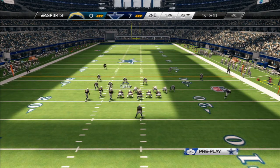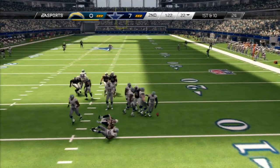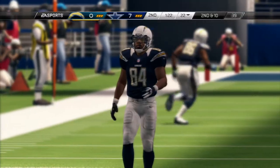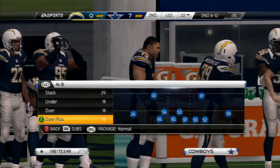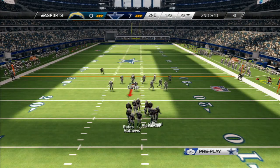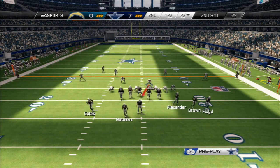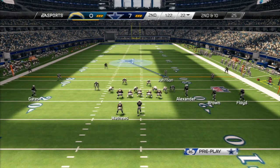And Matthews is in the backfield. Single back set. Looking across the middle. Just had to avoid the sack. Incomplete. Brown's lined up now as a slot receiver.